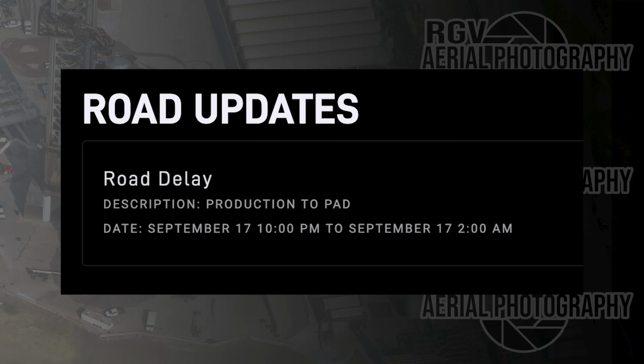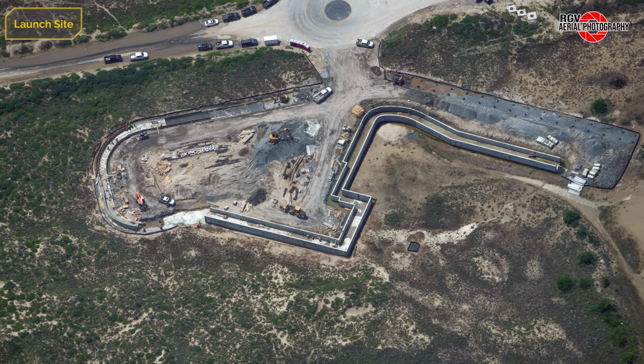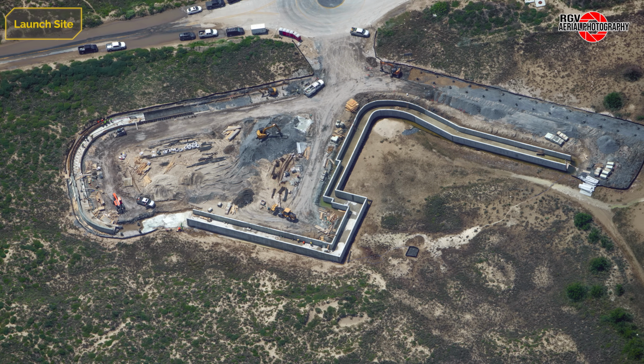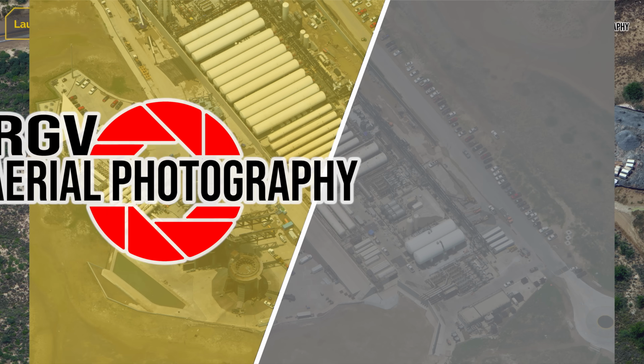A transport closure was posted for the evening of September 17th, hopefully for Ship 38 to test ahead of the next flight test. Finally, across the street from the ASU site, foundation and retaining wall construction is curving around the left perimeter. The double trench wall that started first appears to be complete.